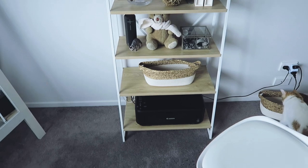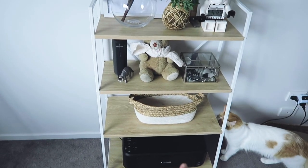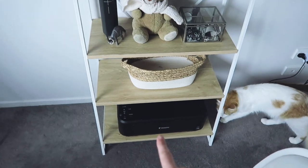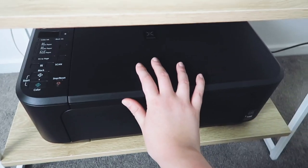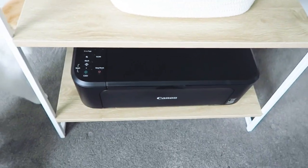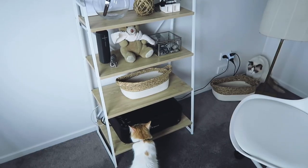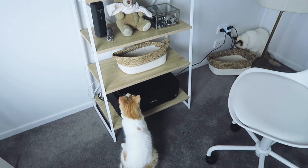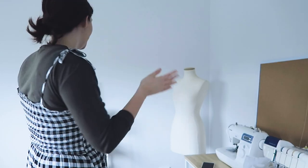I played around with a few bits from around the house and built them up. I've brought the printer up here because I feel like that's a good place to put it. It makes sense to have it up here if I'm printing stuff for patterns, but also it was just taking over our whole buffet in the living room. I think this is a tidy spot to put it. What do you think, cats? Do you like the new layout? Checking out everything. My other idea is to move the desk from this corner to this corner and swap it with the shelf.